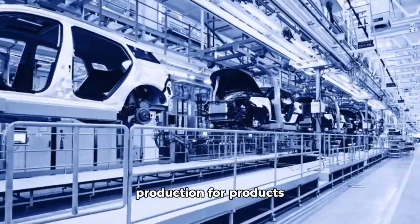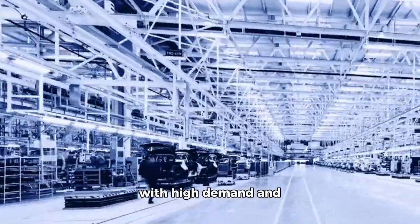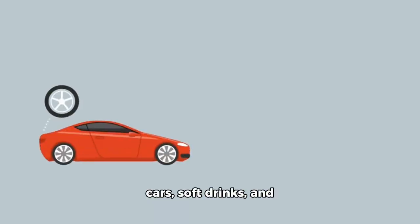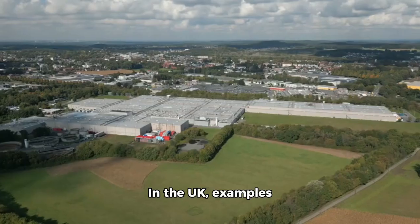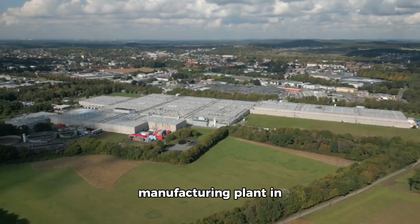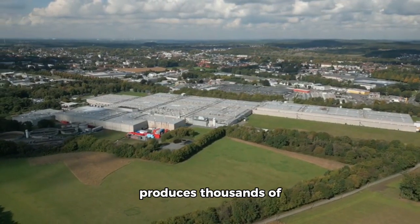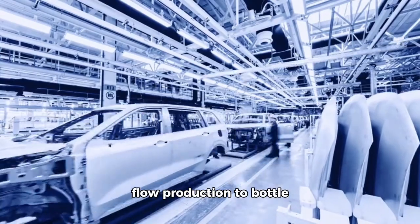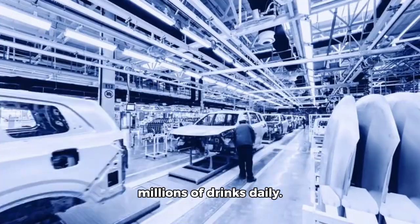Businesses use flow production for products with high demand and little variation, such as cars, soft drinks, and electronic devices. In the UK, examples include Nissan's car manufacturing plant in Sunderland, which produces thousands of vehicles each year, and Coca-Cola, which uses flow production to bottle millions of drinks daily.